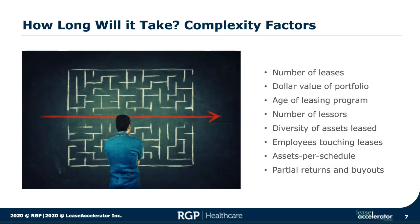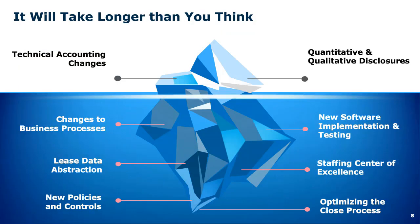So again, it's thinking about not only how many leases we have, but the makeup of those leases. And the more elements that you can consider in your leasing program, the more complex it may be to extract all your data and integrate that into a solution. And another thing that we can say from our experience is it's going to take longer than you think.